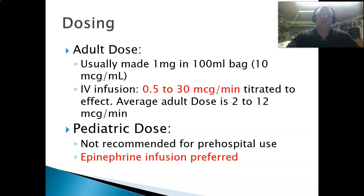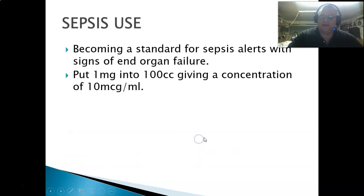And again, we don't use it in the kids, guys. Use an epi infusion if you're going to use a catecholamine in kids, okay? Norepi should only be done if the doctor very specifically says it. And I can pretty much tell you that they're going to go with a Levophed drip 99 times out of 100.